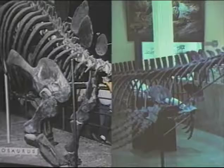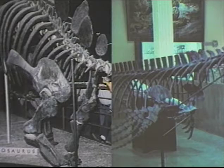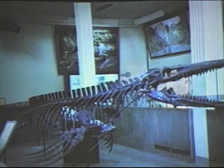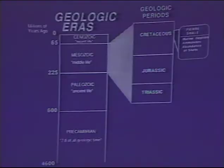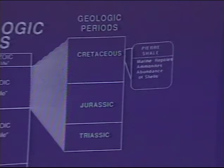Notice that the arms and legs of the Mosasaur are both shaped differently and located in a different position than those of a dinosaur. In fact, our Mosasaur is more closely related to a snake or a lizard than to a dinosaur. This Mosasaur is 78 million years old and lived during the geologic time period called the Cretaceous period.